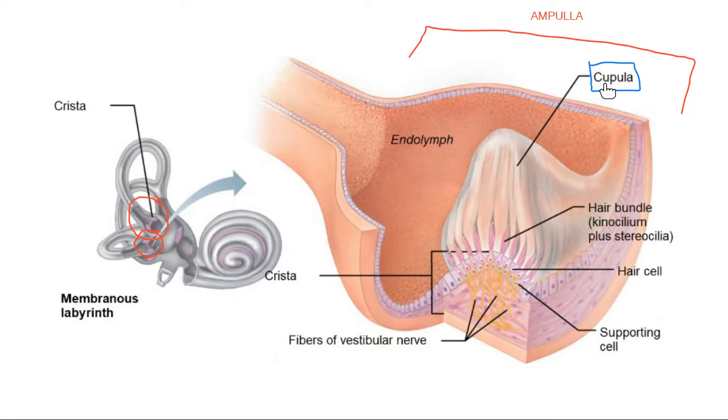So the way dynamic equilibrium works is I have this large gelatinous membrane sticking up, called my cupula. Embedded in it at the bottom are hair cells. See my hair cells? And they've got their little hairs sticking out. Again, we're going to use some of those words that we saw before. These are just fancy words for hairs on top of the hair cells. When we rotate, the endolymph fluid that's around this cupula will push on it. So it'll push it forwards, it'll push it backwards, depending on what kind of rotation you're doing. So the way we detect rotation is by the moving of this cupula. It sways forward and backwards.